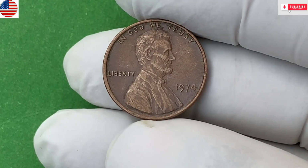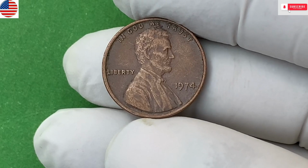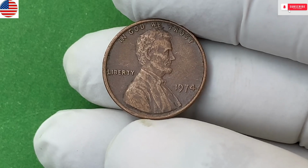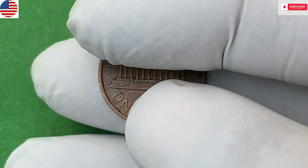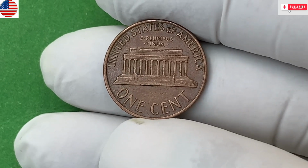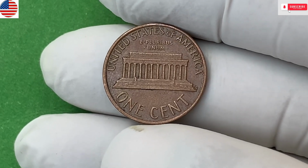And now, the question that's been on your mind since the beginning: how much could a 1974 Lincoln penny like this actually be worth? Well, you might want to sit down for this, because one extraordinary example of the 1974 Lincoln penny, thanks to its flawless condition and extremely rare characteristics, once fetched a staggering $78,000. That's right. $78,000. For a coin that originally cost just 1 cent.